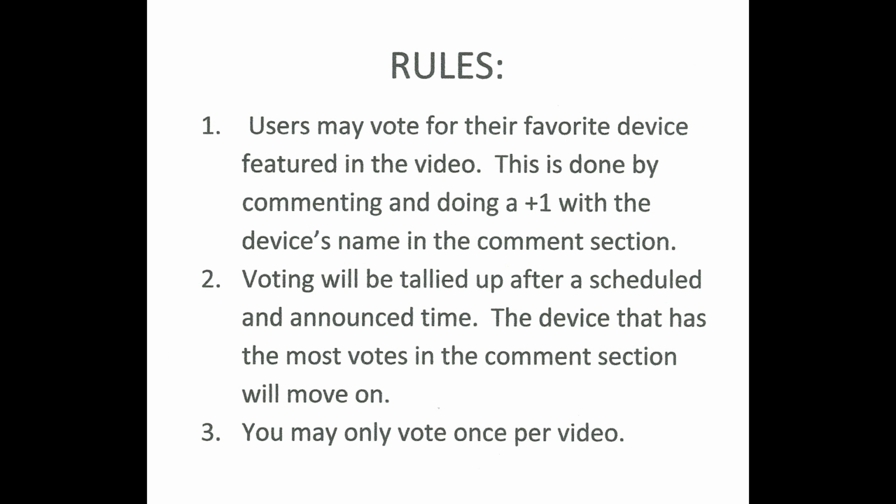Alright, the rules are as follows. Users may vote for their favorite device featured in this video. This is done by commenting and doing a +1 with the device's name in the comment section. I do need a +1. It makes voting easier. And if you don't do a +1 or aren't clear on who you're voting for, I'm not going to count your vote.